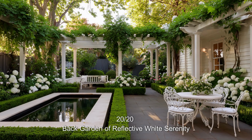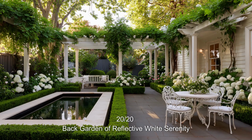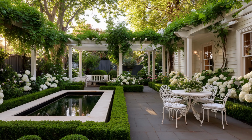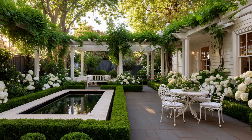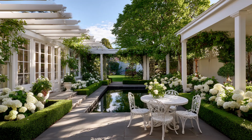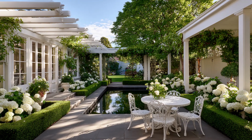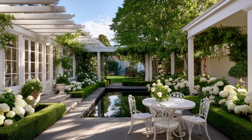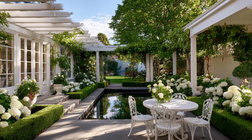The back garden reveals final serenity, with clipped box hedges forming geometric rhythms around a mirror-like pool. White hydrangeas glow softly against pale stone, while wrought iron seating rests beneath a rose-draped pergola. The composition feels painterly and calm, a luminous embrace where architecture and nature conclude in balanced harmony.